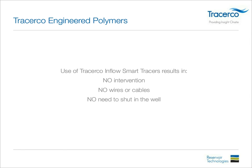The beauty of running tracers is that in conditions where a PLT cannot be run, there may be a cost element involved, there may be a risk element, the horizontality of the well, you can't get the PLT in, and basically you don't want just to accept a snapshot in time of what the well is doing. You want to have a build-up of picture of what the well is telling you. Then clearly smart tracers come into their own.